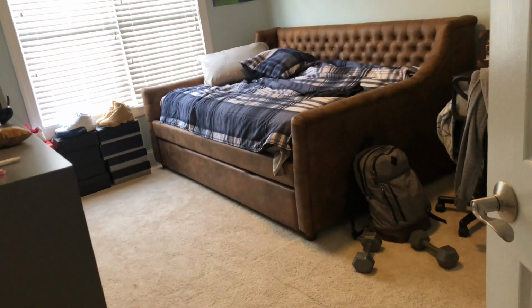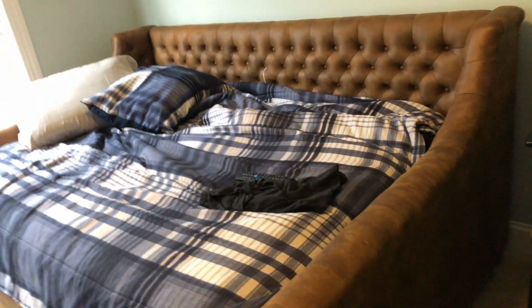So I'm going to start off with my son's room. Right over here is my 15-year-old son's room. He is always in this room, always. That's why we got him a daybed, because he just loves being in his room. He loves playing video games. He does this all night. So this is his room. Like I said, he's 15, so that's why that's there. But he keeps it pretty clean and straight.